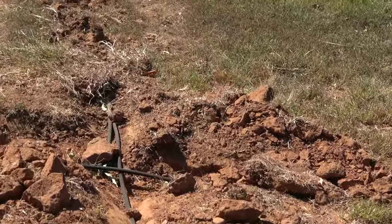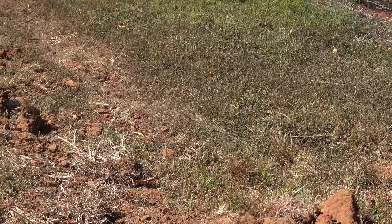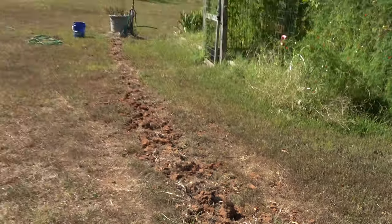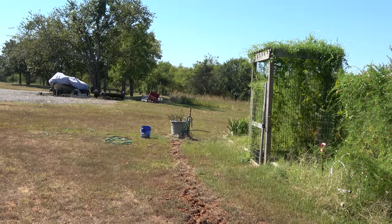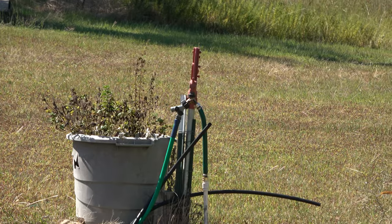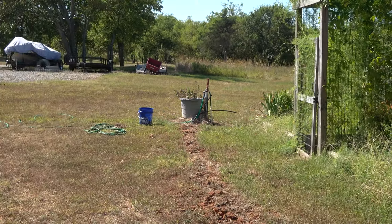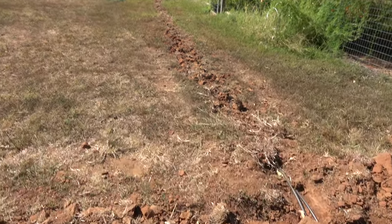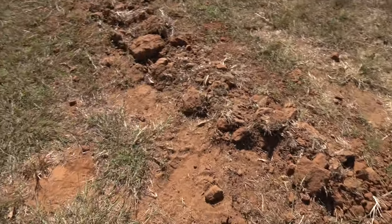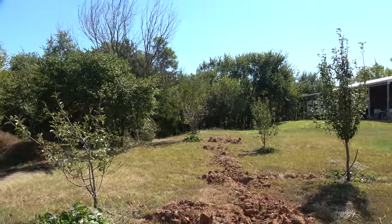I know it's not below the freeze line. That's okay. This black poly pipe, that's no big deal. It just expands and stuff like that. It'll be fine. But I'm going to run my timers right here off of this hydrant. One will be for my garden, and the other branches off in either direction, going out to my fruit trees.